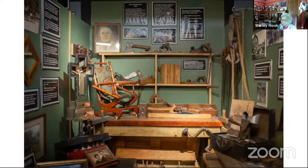And we have his collection of tools. And you'll see that little rocking chair there. That was made by him for his granddaughters, Anne and Elizabeth Adler. So Betty and Ann Adler. Then we have the story of Rem's Funeral Home.